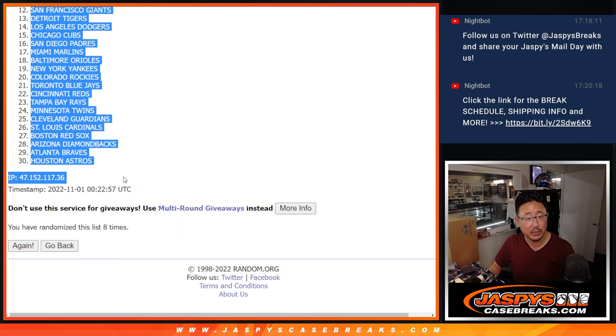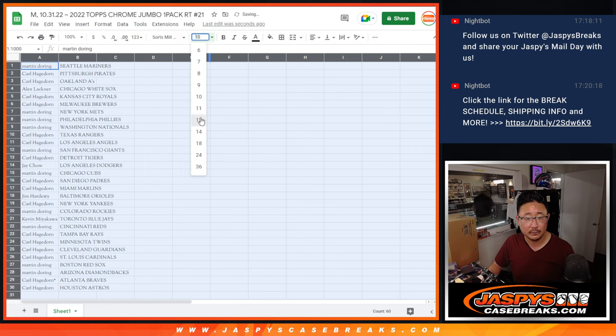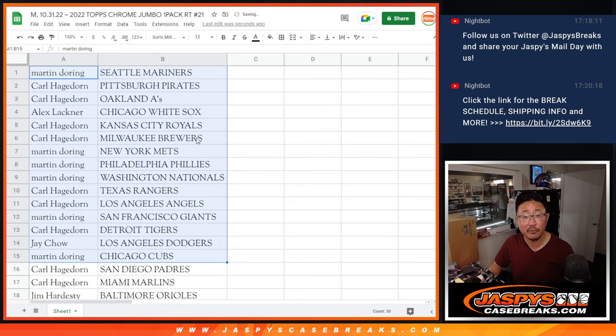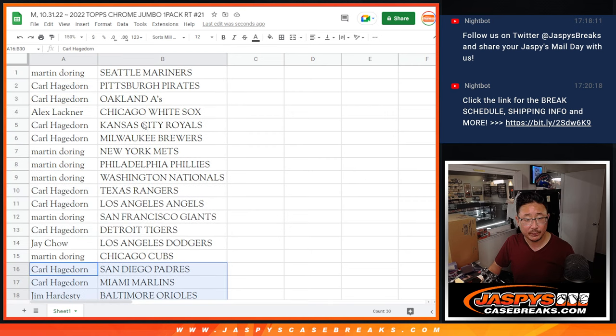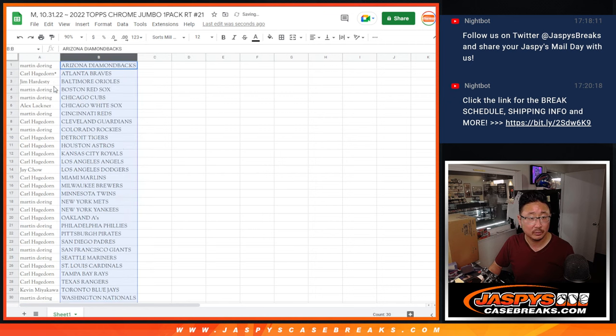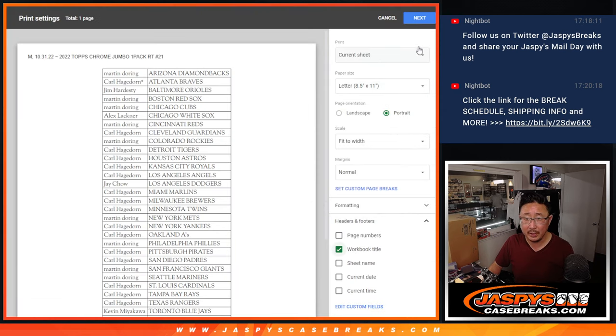Got the Mariners down to the Stros after 8. No trade windows here, but here's the first half of the list. And then there's the second half of the list right over here. Is this pick 6 for the Browns? No, close. Yes, yes, yes. All right, so now let's just print and rip.